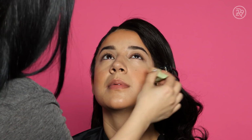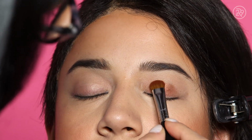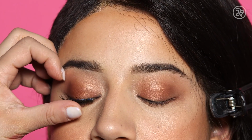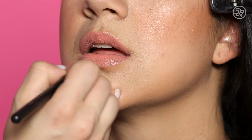Overall, Gina Rodriguez tends to keep her makeup look pretty simple. For this look, she goes for a kind of beautiful bronzy eye and a peachy lip, and she looks fabulous.